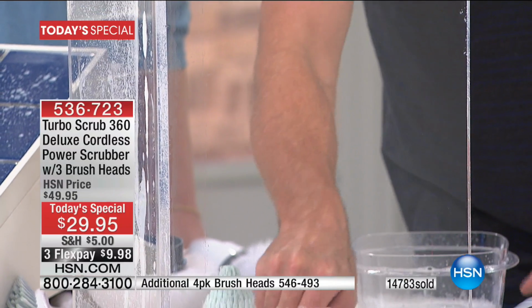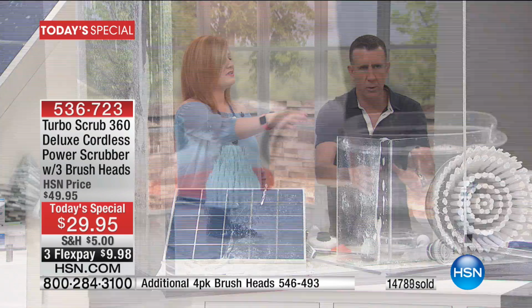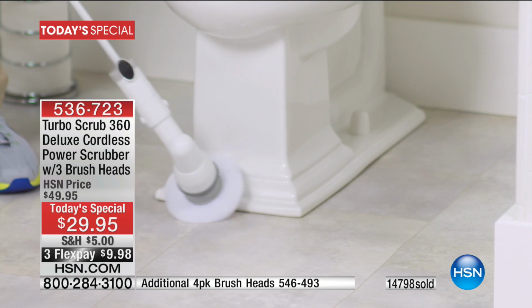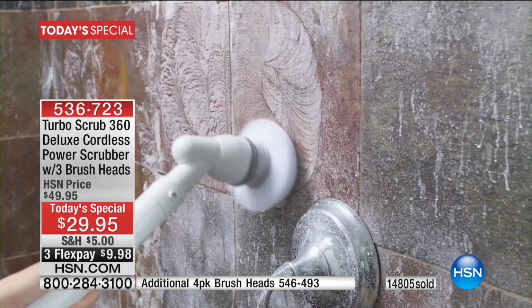Clean, polish, shine, and protect all at the same time. The right tools for the right jobs. You don't need the blue cleaner. And think about how much money you're going to save on all of those chemicals, because now those 360 RPMs really allow you to get that deep, powerful clean.